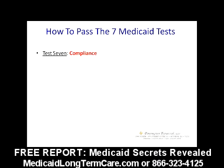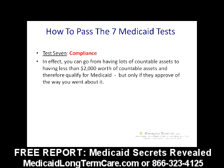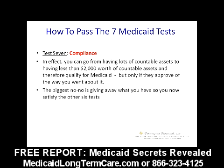Test 7, Compliance. In effect, you can go from having lots of countable assets to having less than $2,000 worth of countable assets and therefore qualify for Medicaid, but only if Medicaid approves of the way you went about it. The biggest no-no is giving away what you currently have so you now satisfy the other 6 tests.